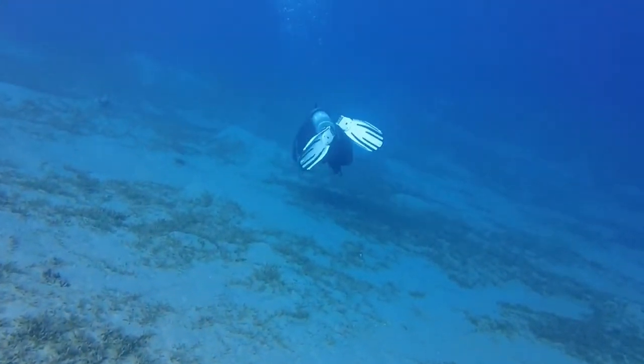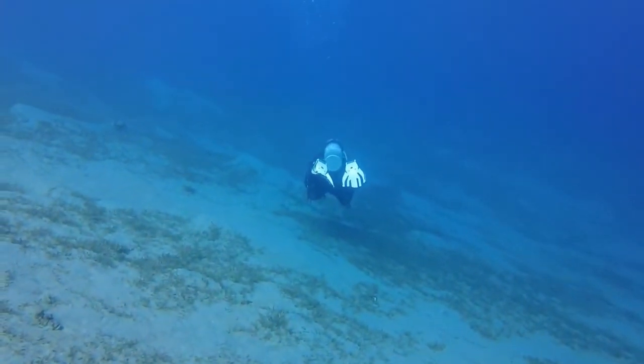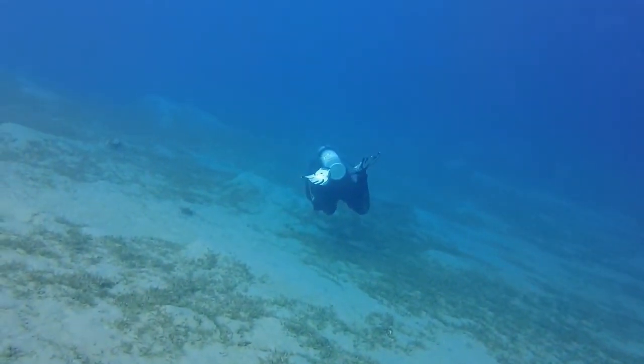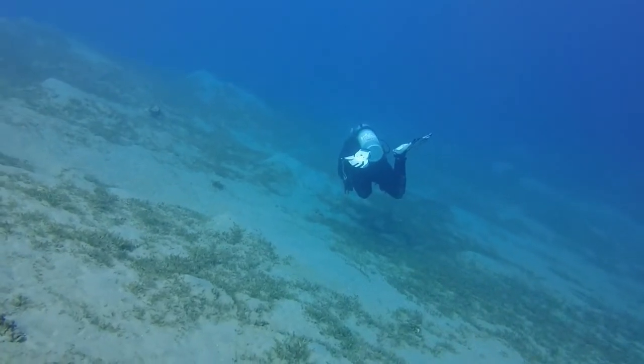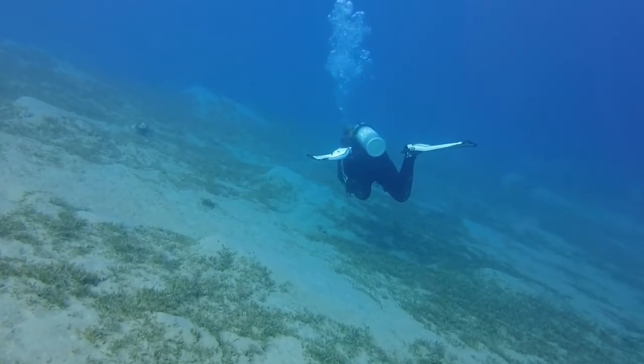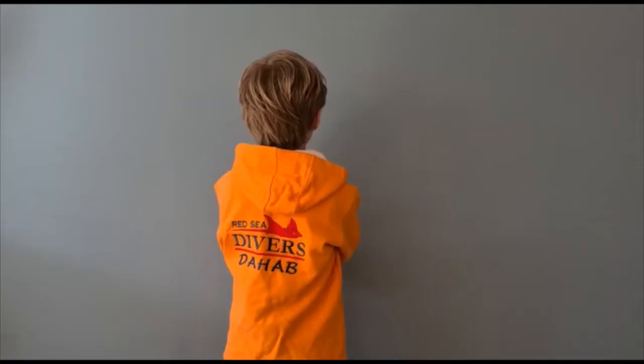And this is towards the end of the dive site. There are sandy dunes with lots of seagrass, so a lot of different fish, including razorfish, come here during the night and eat from the seagrass. The Dahab life.